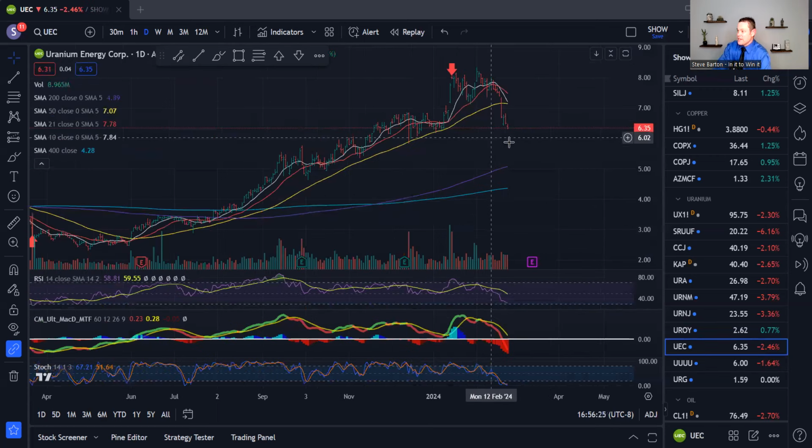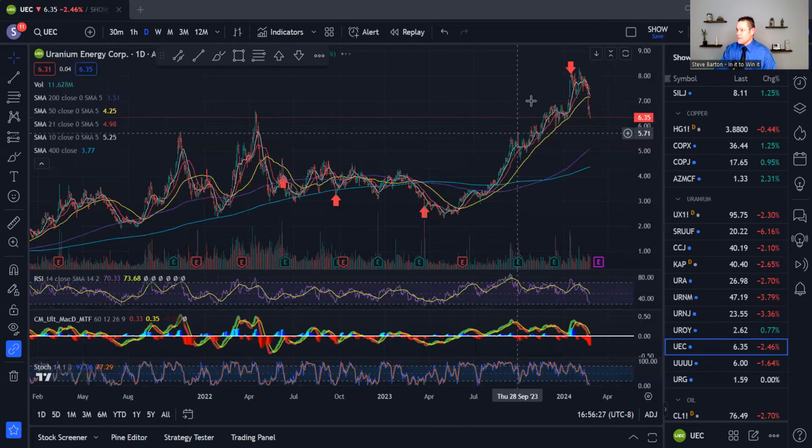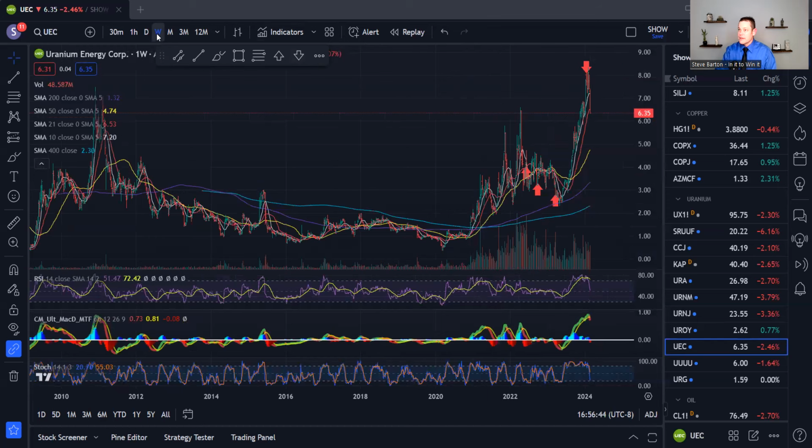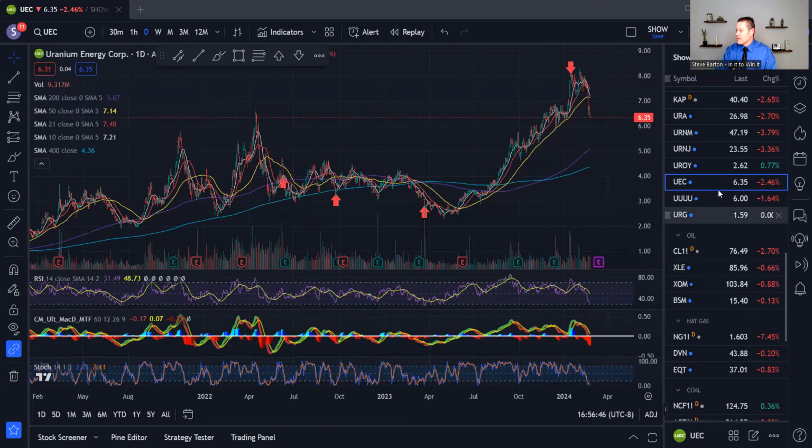Uranium Energy Corporation, don't see any buys, although we are starting to enter the support district right here. That's what we're going to call it, the support district. So I don't really see any buys. Technicals are getting really stretched. We like to see that a lot. What's it look like on the weekly here? Oh no, that's just still in the clouds. Okay, never mind. Hold off on that one.